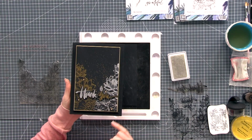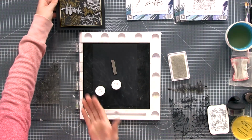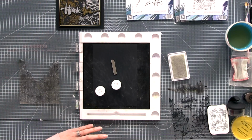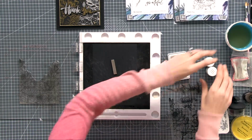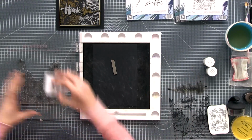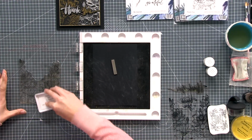So that's one way of chopping up your embossing powders. What we're going to do in this show is we're going to do it in areas, like spots of silver here and spots of gold there. So I'm just going to ink up the stamp all over.